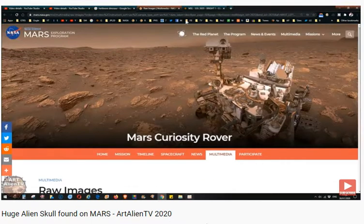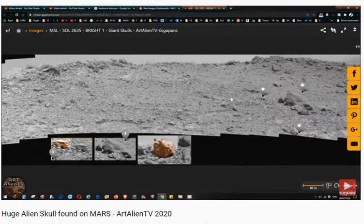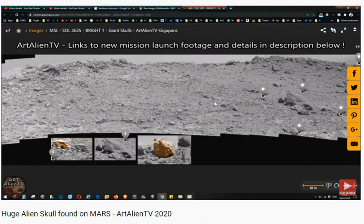Okay, and I've got here a lovely Gigapan for you. It's in black and white, like the original images are, but I've got some nice image clips and a new find here, which blew my mind. In fact, it blew my mind so much I completely forgot to watch the launch of the new Perseverance rover, which was earlier on today. I've been so busy working on this Gigapan.